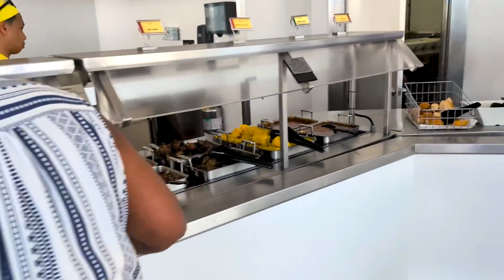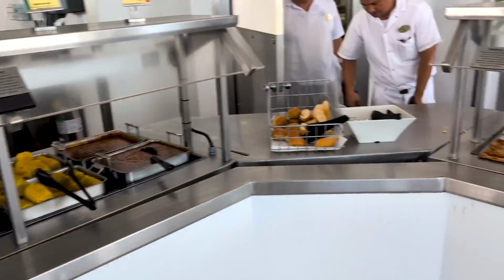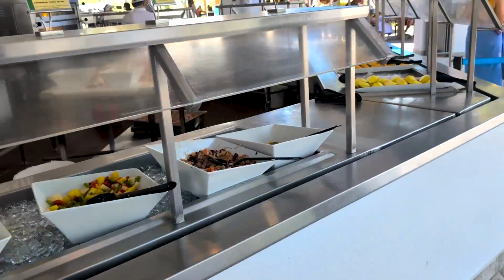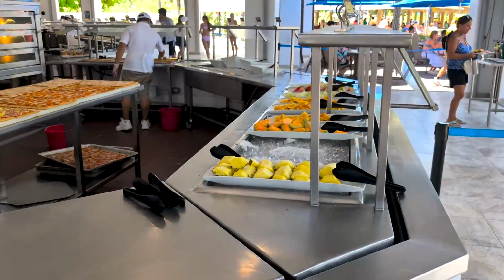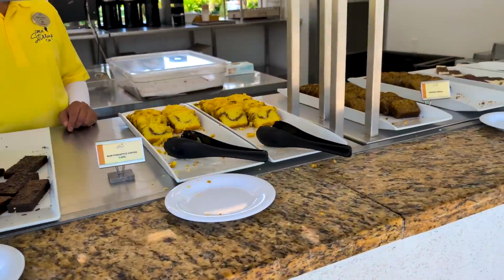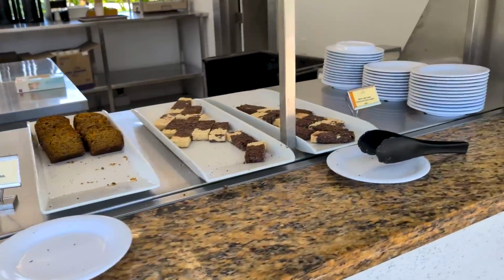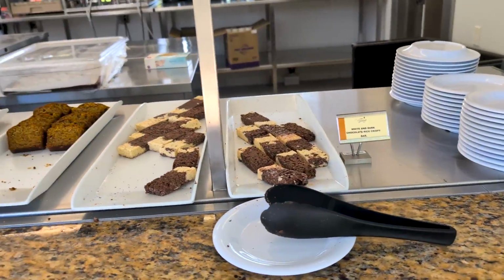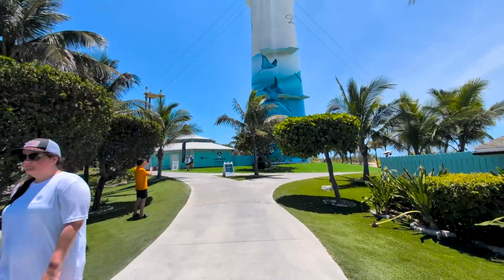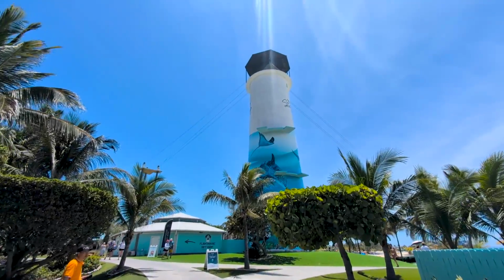Anyway, lunch on the island, they've got tacos, they've got barbecue, they've got pizza, various veggies, fruit. Let's try it out. Looks like drinks and desserts at a separate building. Always eat dessert first. Life is uncertain. Had some food. Wasn't bad. Pretty typical island fare, but decent quality.